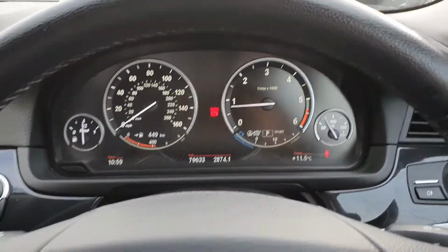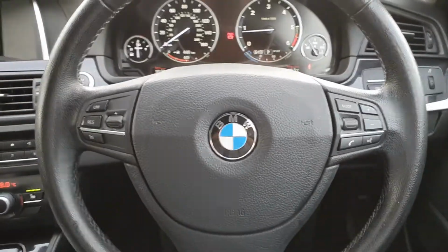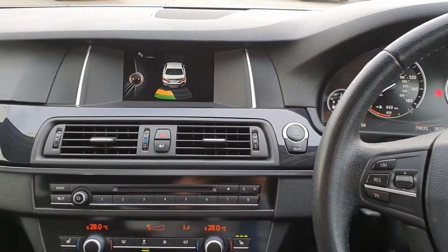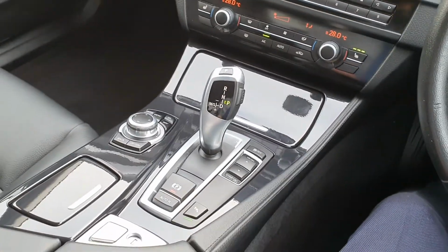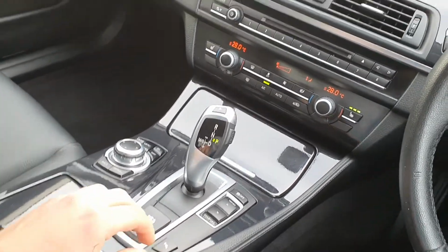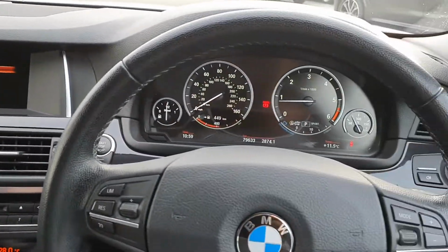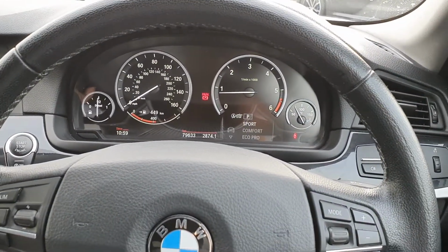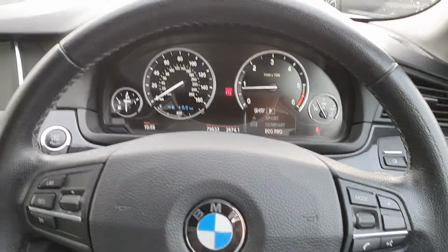Now that we're inside, you can see the multifunctional sports steering wheel, the 360-degree parking sensors, the automatic transmission, the BMW iDrive system on board. This car is also fitted with a sports mode, comfort mode and an Eco Pro mode.